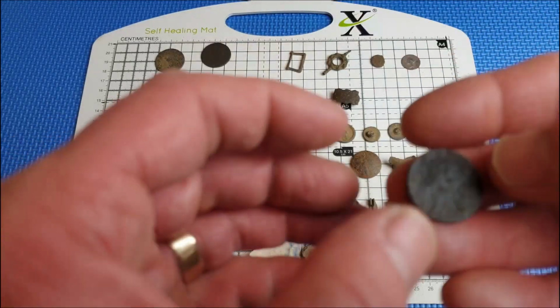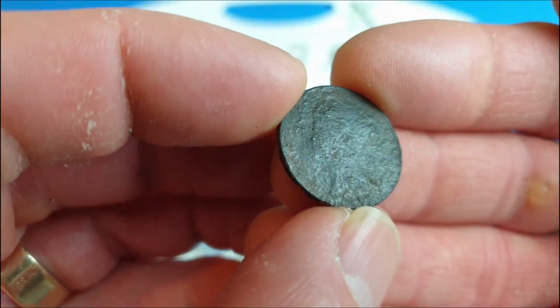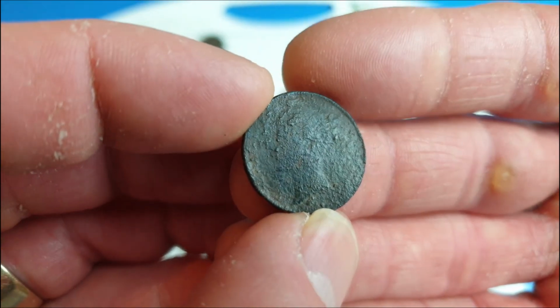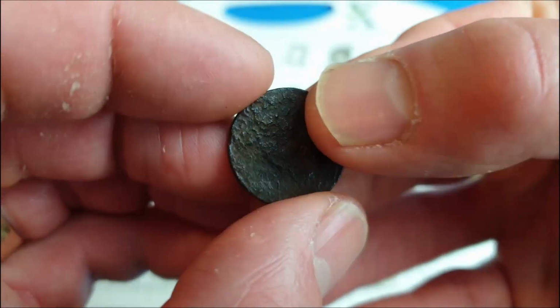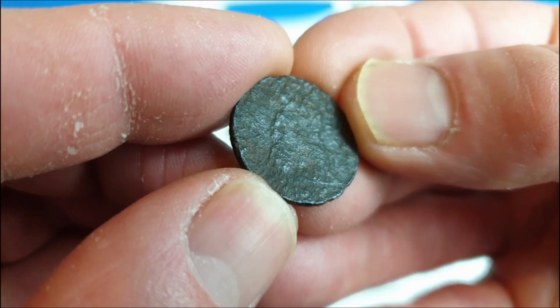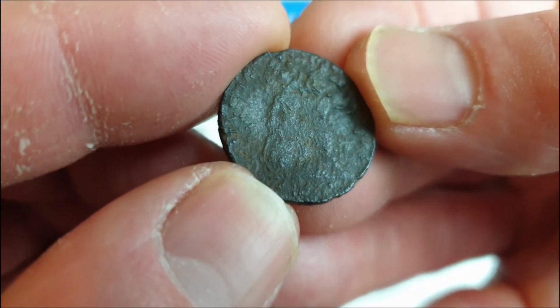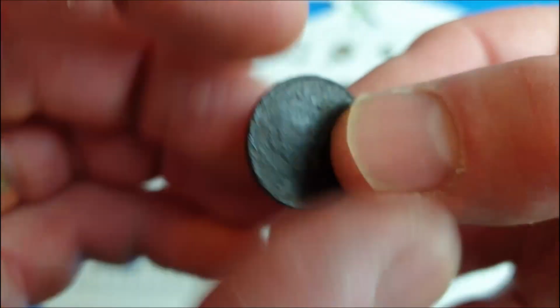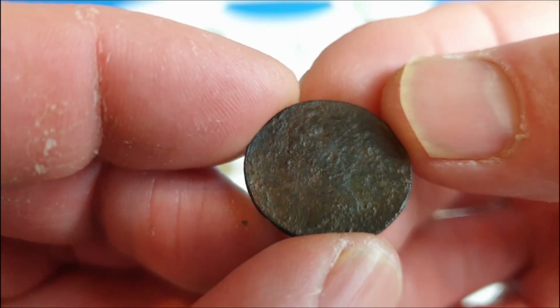This one, again, it's not a George V. It's obviously now a Victoria farthing. So somewhere around the 1860s. I can't actually see a date on that. And if you can in the video, I don't think you'll be able to really. Yeah, Victoria farthing. I think that's the first one of those I've actually found.